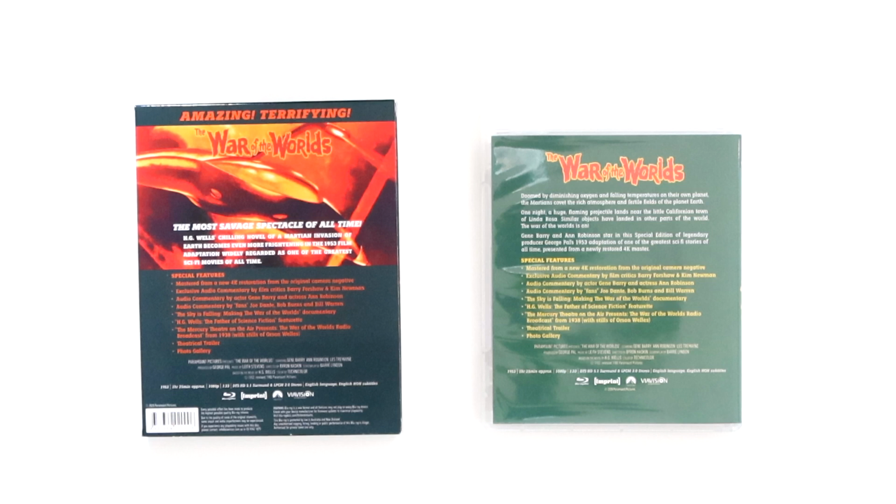It's got a little featurette on there about H.G. Wells, the father of science fiction, who of course wrote the original War of the Worlds novel. It's also got the original 1938 Mercury Theatre radio broadcast starring Orson Welles, which is fantastic. It's also got a photo gallery on there and the theatrical trailer from the film.